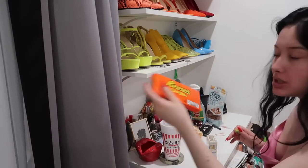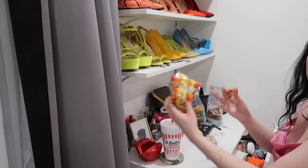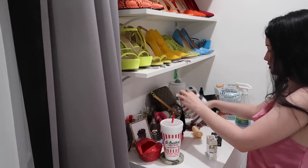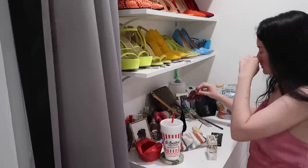We also got some Reese's Pieces. And I have some hot Cheetos hiding back here. And some socks. I want it to be fall time because I love this perfume for the fall time.